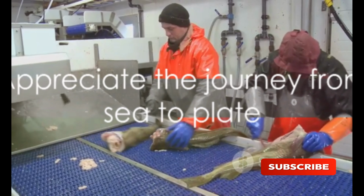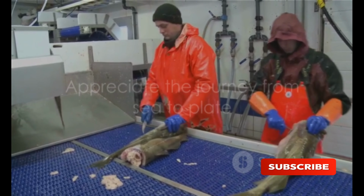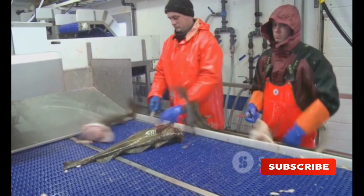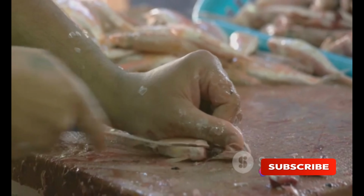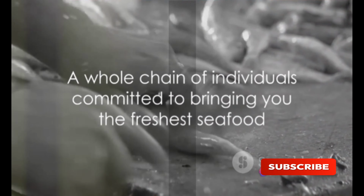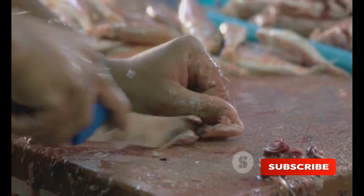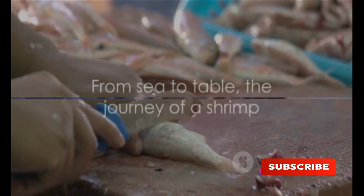So, the next time you enjoy a succulent shrimp dish, take a moment to appreciate the journey it has undertaken. A journey that begins in the depths of the ocean and ends on your plate. A journey that involves not just a fishing boat and its crew, but a whole chain of individuals committed to bringing you the freshest seafood. From sea to table, that's the journey of a shrimp.